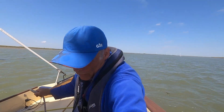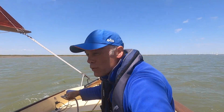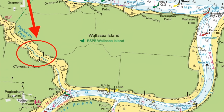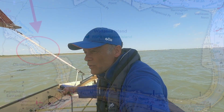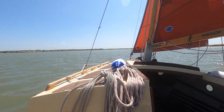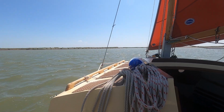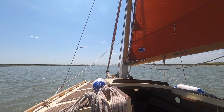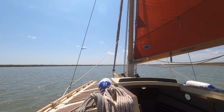I get round the corner, I'm going to go into Paglesham Pool, but that will mean I'll have the wind directly behind me, so I don't want to go whistling in, so I'll probably need to get the sails down before I go in. Okay, I've just furled the jib to give me a bit less sail to be dealing with.